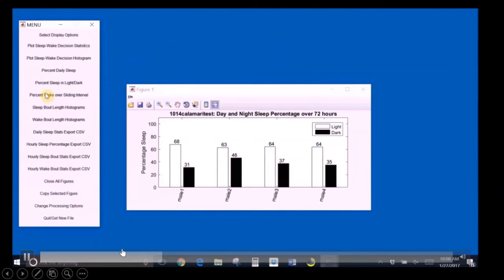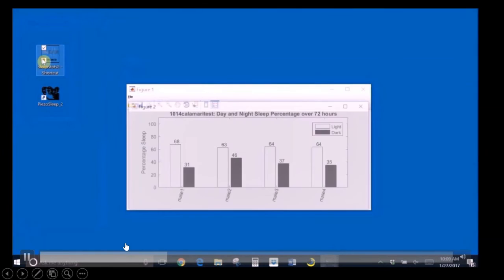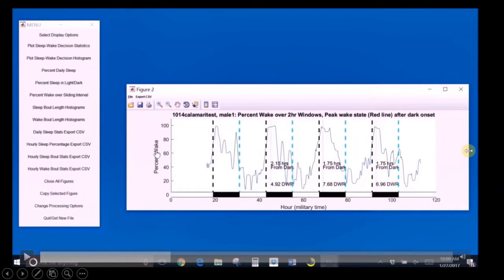Another one I like to look at is this wake graph. And here we do percent wake rather than sleep because it's nice. You can see that typical activity burst most mice will have, pretty much all the common inbred strains, unless you have something really weird going on with your mouse, which hopefully you know about or you can look at in detail. But most mice will have this great increase in wake right at dark onset for anywhere from 1 to 3 or 4 hours.